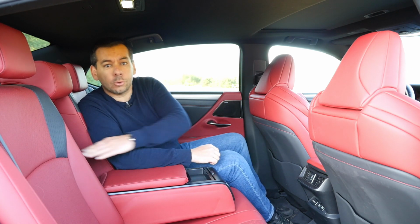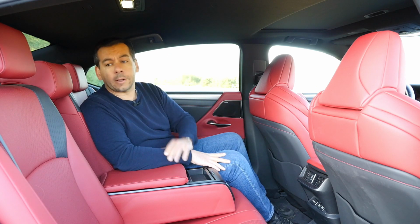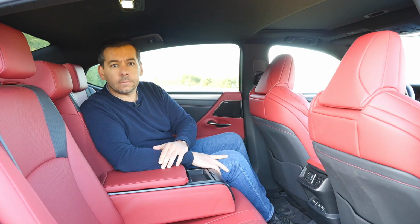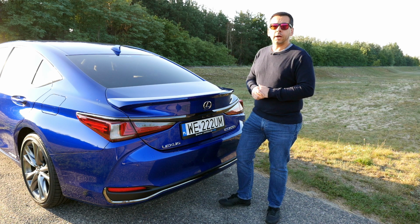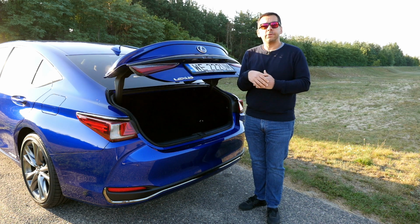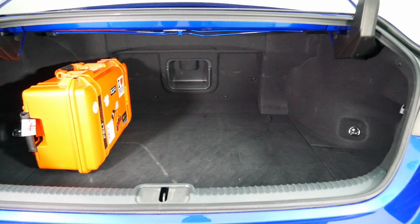However, if you plan to carry more than a pair or two of skis, then you better get a roof rack. And the seats, the backrests, they don't fold. You can open and close the tailgate by swinging your foot under the bumper. Lexus says the boot has 454 liters volume according to VDA, making it the smallest in its class.